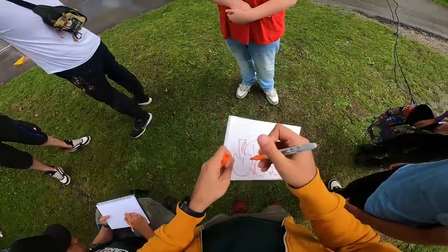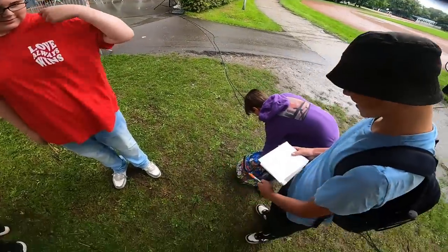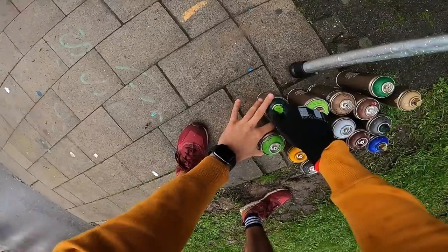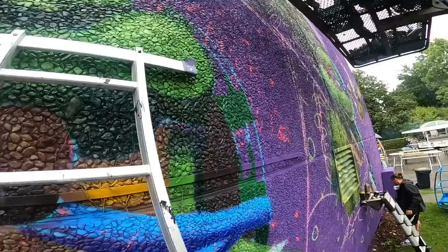Here we go. I like this one. Yogi, we have a little window with no rain, so let's use it. Oh, you got yourself an umbrella. Umbrella, oh yeah.